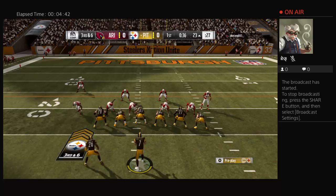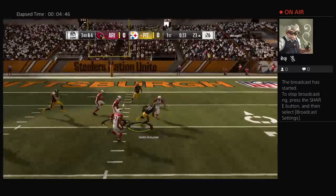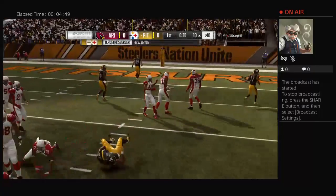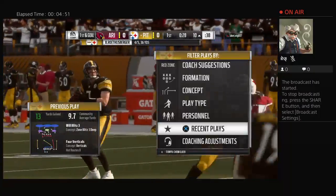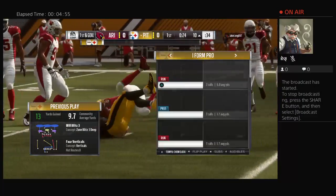They've moved it well, but here's 3rd down. Roethlisberger. Open, and Smith-Schuster, it's complete. And he takes it down to the 10-yard line. They're able to convert on 3rd down, and that sets up a 1st and goal.